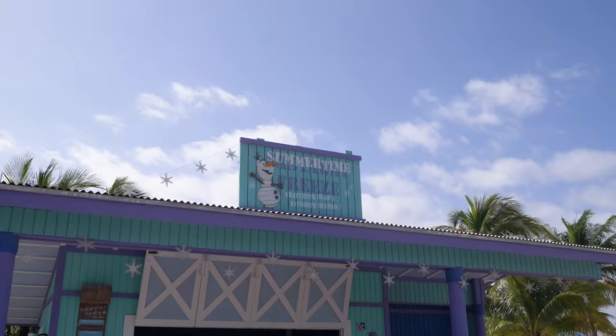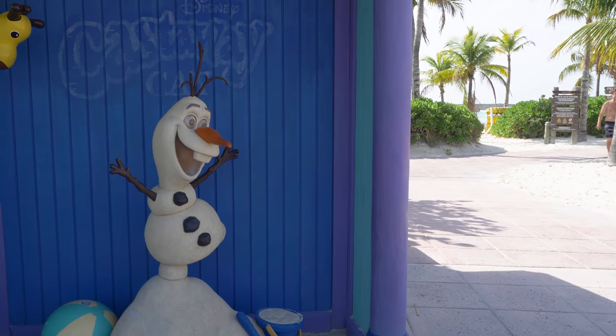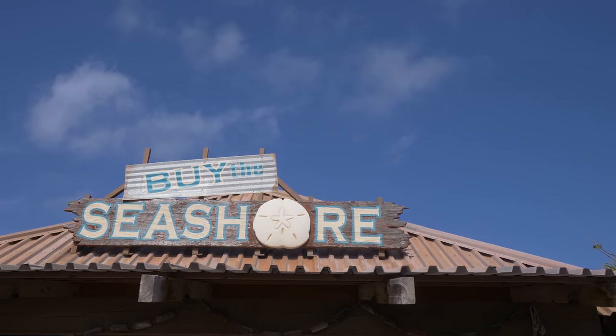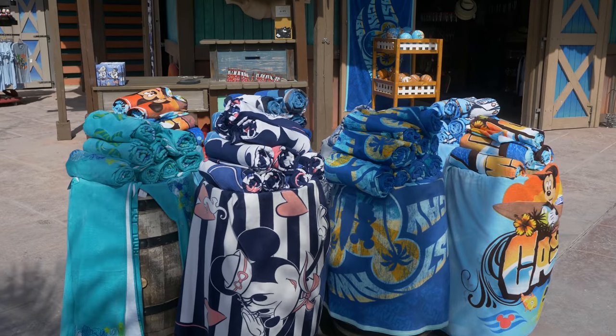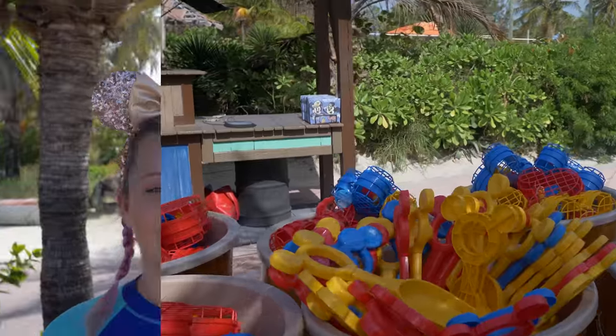All right, right next to Flipper's Floats, you will find Olaf's Summertime Freeze, which is going to be a place where you can get some frozen drinks, courtesy of our friend Olaf. And you will also find By the Seashore, which is going to be another gift shop. So buy all your Disney swag here, grab a frozen drink, and then go float in the ocean. Oh yeah, and there's also a tram stop here, so that's really cool.